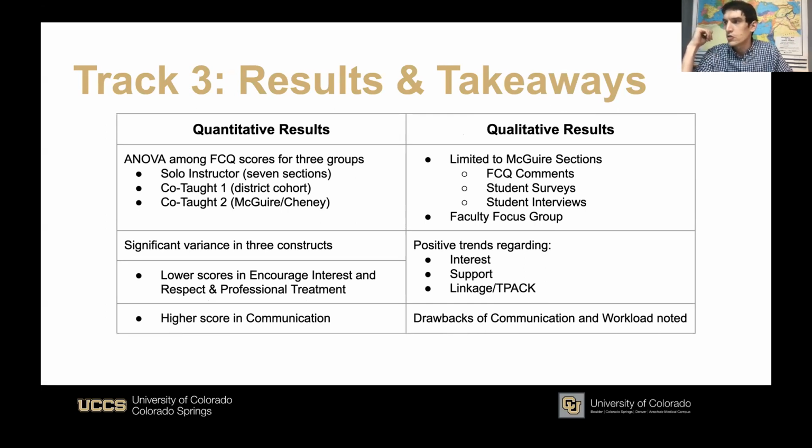So there were the solo instructor sections. There were 7 of those, and that included 3 different instructors, including Pat and the instructor who co-taught 1, which I had mentioned was the district cohort program. That was a group of teachers from one district who expanded this course over a full year and had some in-person opportunities. And then there was our co-taught course. We found really limited statistically significant variance among the 3 groups. And what we did find was kind of surprising.